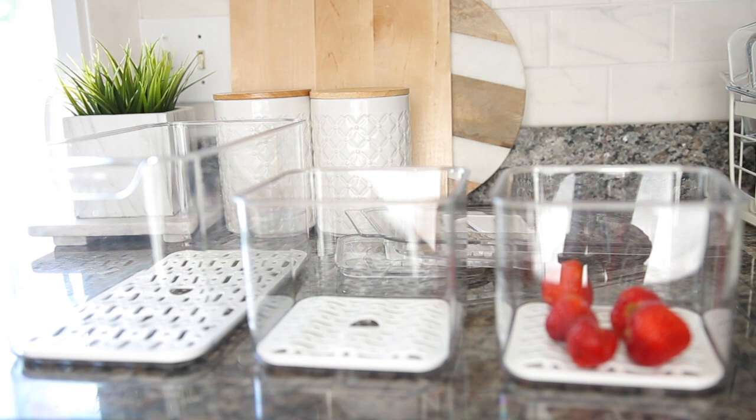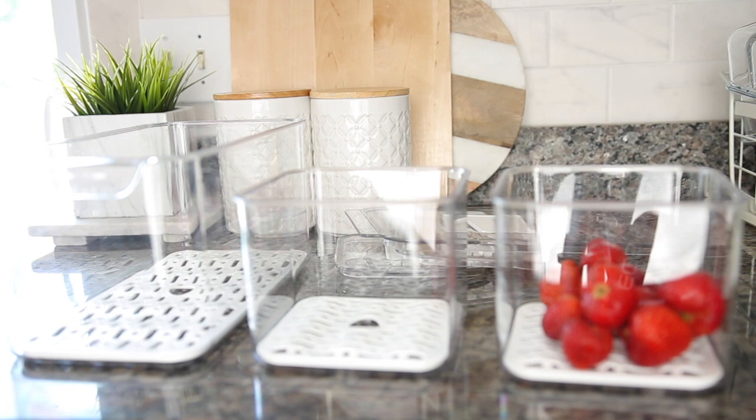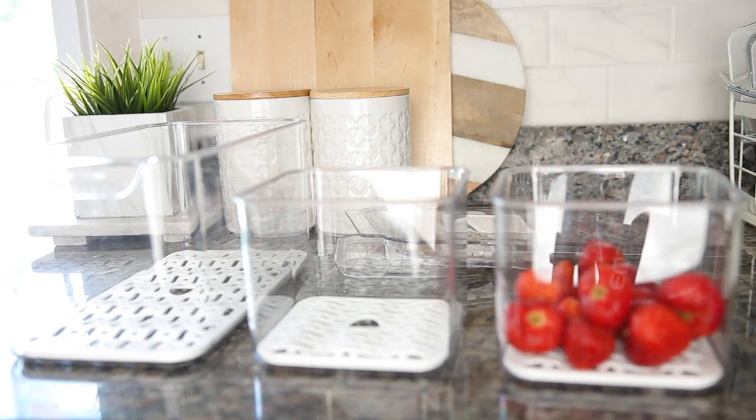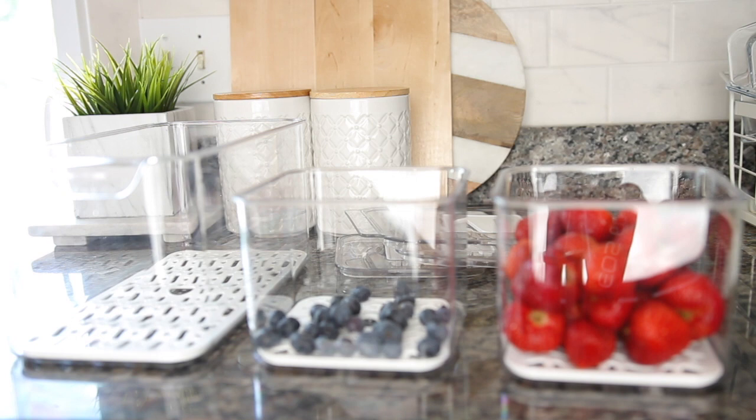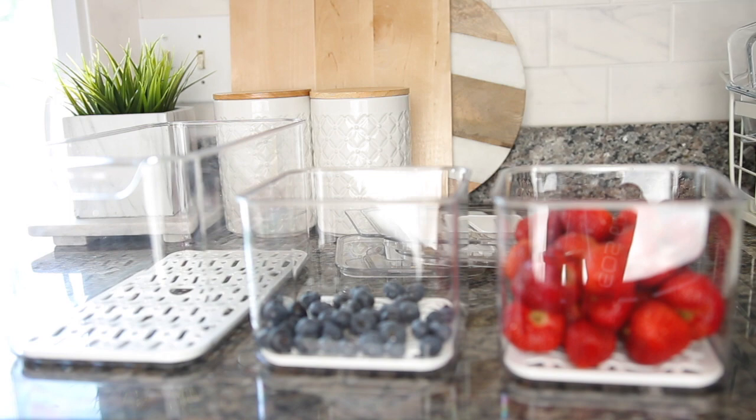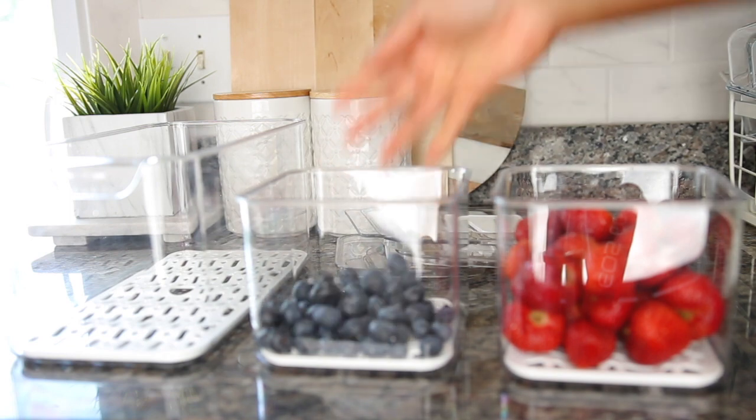Now let's face it, salad mix and spinach is one of those things that you feel like you need to have in your refrigerator at all times, but in many cases you don't even get to it before it starts expiring. So sometimes I like to wash them before I put them in these containers, and sometimes I just leave them in there and wash them when I'm ready to use it. It just really all depends.